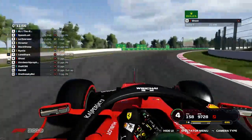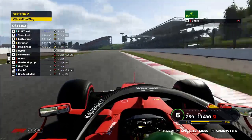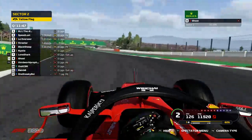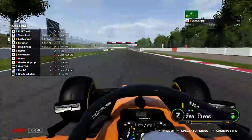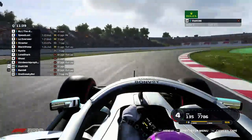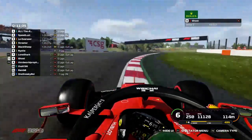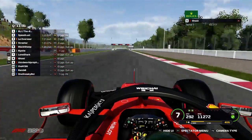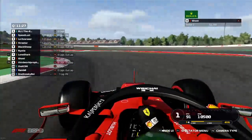I think Ninja and I raced with Ghost yesterday or the day before, and he's actually pretty quick. I would rate him on par with the likes of Southwick and Streeter. So we're hoping for a battle with the likes of Leo Vicious, Streeter, Southwick. It should be a very good battle this race. Onto the back straight, keeps it steady. Fairly clean lap by Ghost.